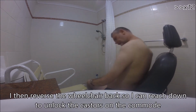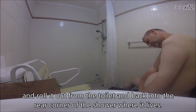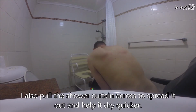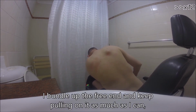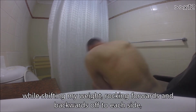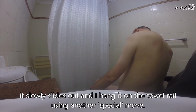I then reverse the wheelchair back so I can reach down to unlock the casters on the commode and roll it out from the toilet and back into the rear corner of the shower where it lives. I also pull the shower curtain across to spread it out and help it dry quicker. To get the rest of the towel from underneath me, I bundle up the free end and keep pulling on it as much as I can while shifting my weight, rocking forwards and backwards off to each side. It slowly slides out and I hang it on the towel rail using another special move.